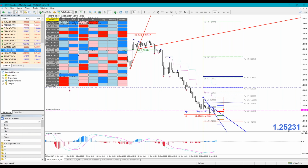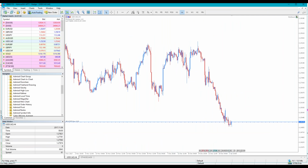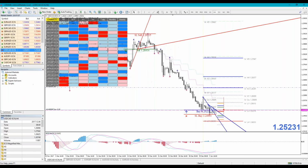You see, it's going up now. I'm also in profit. I trade this on different accounts. I have four, five different accounts with Admiral Markets, including this MT5 account, and I really prefer to trade on multiple accounts because it always gives me the opportunity to hedge my trades on some account.